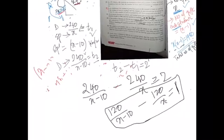Okay, great. So what was the distance? The distance was 240. Can you see the screen? Okay. The distance was 240. Initially the speed was x. So time was distance by speed. T1 was 240 by x.